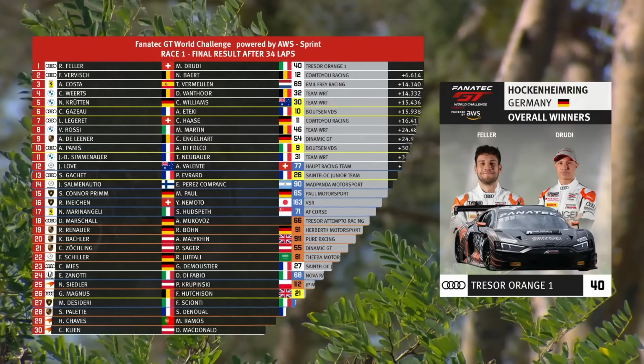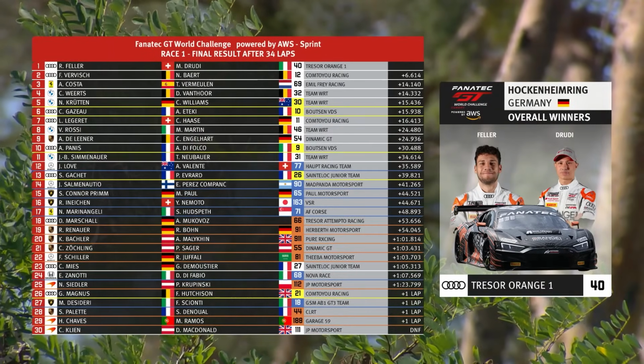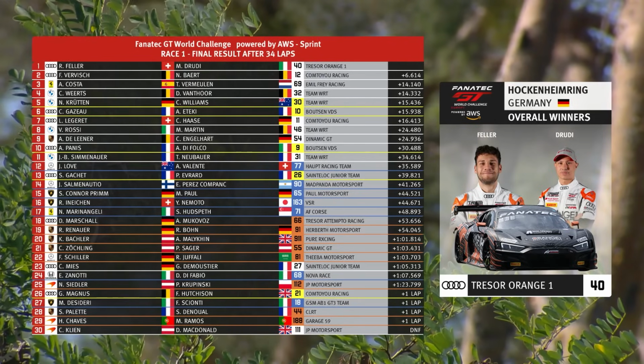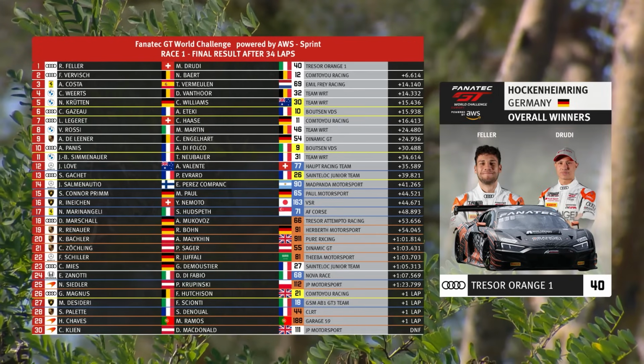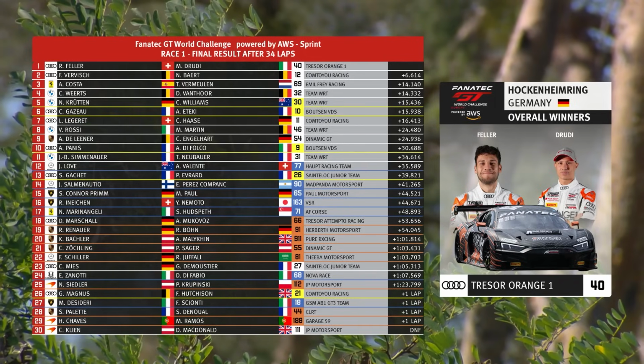So let's just confirm the way that they finished in the first of the 2 races of the weekend. Ricardo Feller and Mathieu Drudy ahead of Fred Vervish and Nicholas Bart, Albert Costa and Thierry Vermeulen coming through for 3rd. 4th, Charles Wirtz and Dries Van Thor ahead of Nicholas Cruton and Callum Williams, the winning gold. And 6th, Adam Ateki and Cesar Gazo. Lucas Legere 7th with Christopher Hauser.